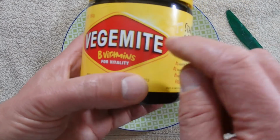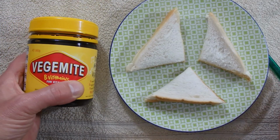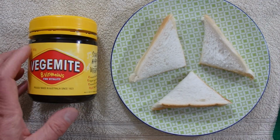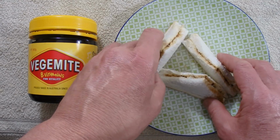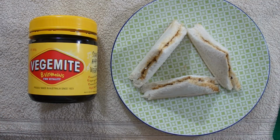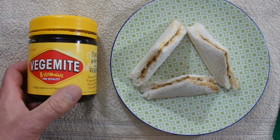Excellent. I love the colours, that sort of red and yellow goes well together. And what I'll do is, that's a good positioning, I think. The jar and the Vegemite sandwiches. Maybe I should put them up like that, just so you can see the little bit of Vegemite in between. Okay, so now the little bit of information about Vegemite.